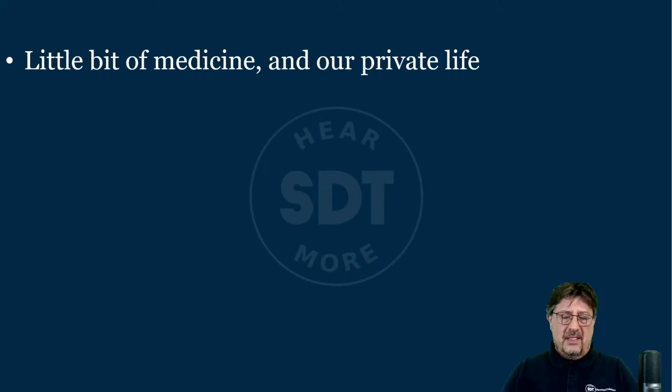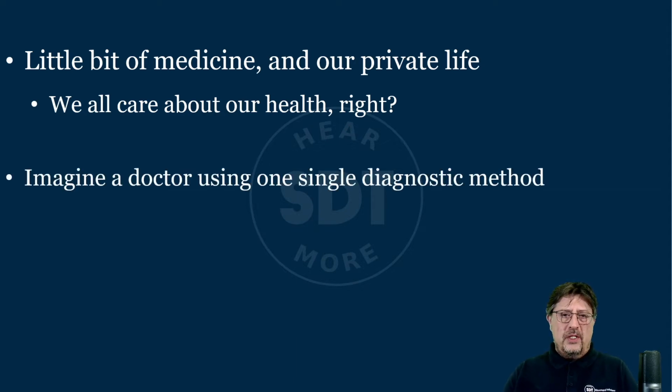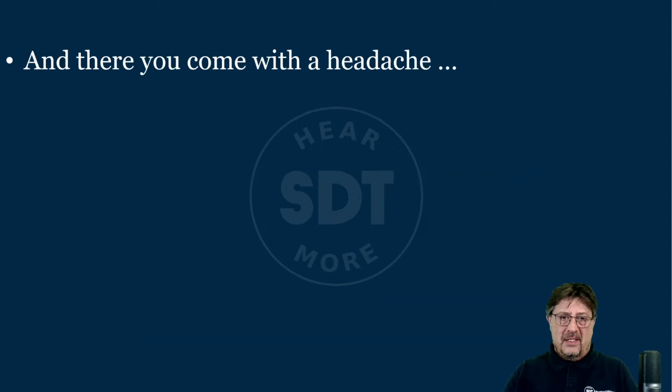A little bit of medicine to start with, just to take a nice comparison and put a different light on condition monitoring. Because in our private life we do care about medicine a lot, so we care about our health. Now imagine a doctor using one single diagnostic method, let's say X-rays. That's quite usual and simple. So X-ray examination is a good method, there's no doubt about it. It's verified, precise, reliable, so there is no doubt that it's a method to be used in medicine.